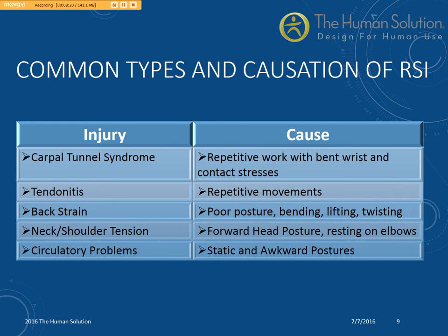So this slide here is basically giving you some awareness of some common types and causations of RSIs. And RSI, which is repetitive strain injury, is another term for MSD. But some of these common injury types, carpal tunnel for one, which is repetitive work with bent wrist and contact stress, I'm sorry.